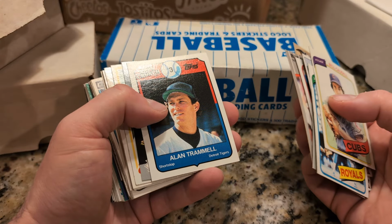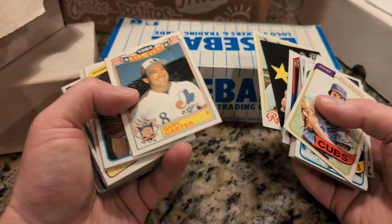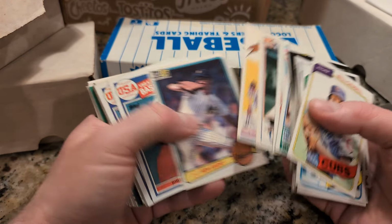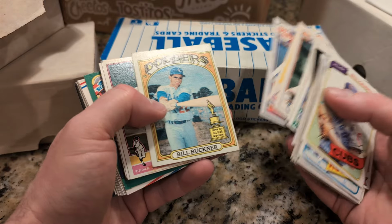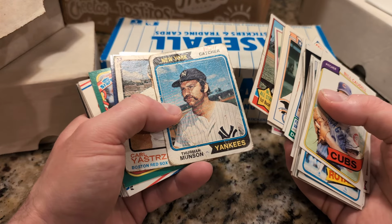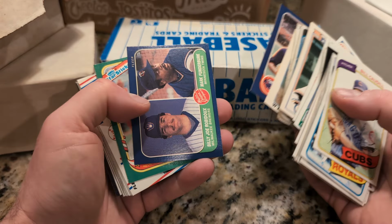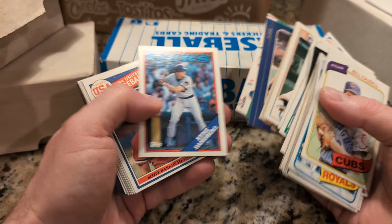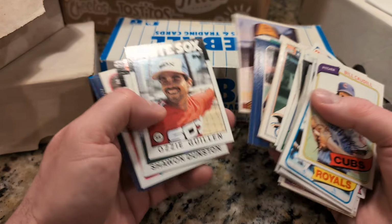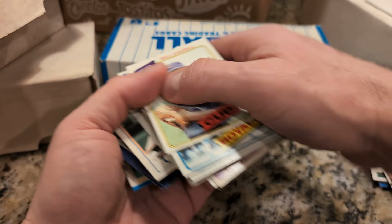And I should have been pulling like Nolan Ryan. I mean, others. I did get the Brett, Dave Parker. These are all guys that I was buying when I first started getting heavy into collecting. These were probably given to me. Look at this beater, Thurman Munson. Stars and Minor Stars, Mike Eldred.